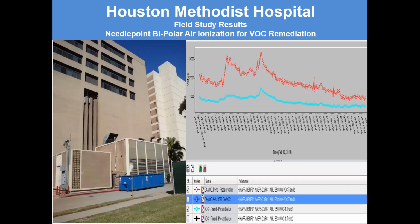Real quick, just a question on the positive and negative ions that your system puts out. The thought process is, how reactive are these ions, and are they safe for people to breathe in? Well, yes. Nature makes them all the time. Anytime you have energy, you can charge ions. An ion is simply an atom or a molecule that has one more or one less electron. It's that simple, and molecules are exchanging electrons constantly.